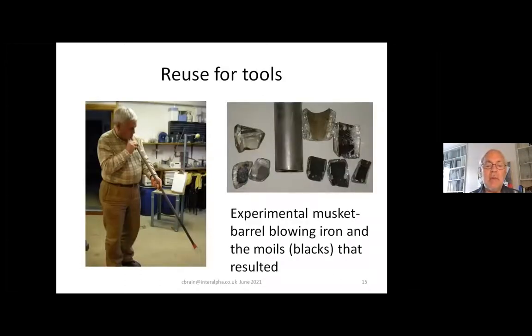And widening still, I wanted to look at reuse for making glass-making tools. In this case, the reuse of musket barrels. I've been struck for quite a long while that the moils, that's these pieces at the end of a blowing pipe, when they were excavated, they came out all practically a very similar size, and the size was 7/8 of an inch diameter.